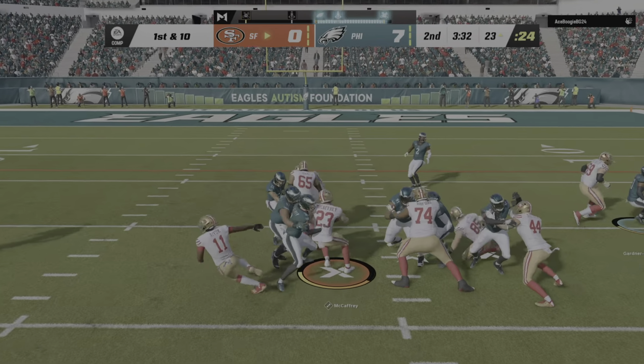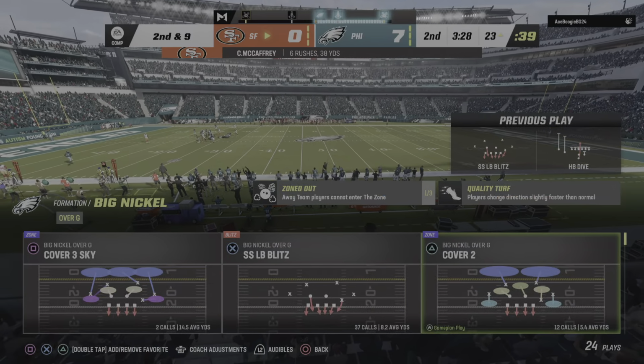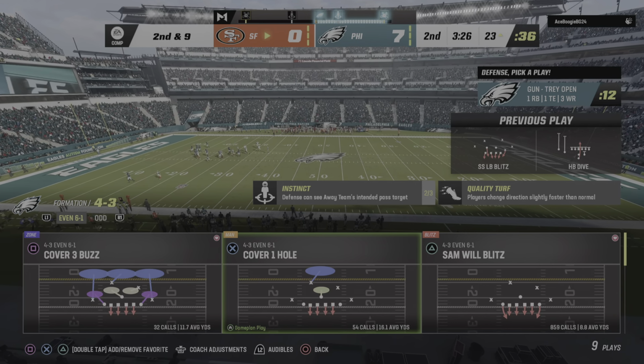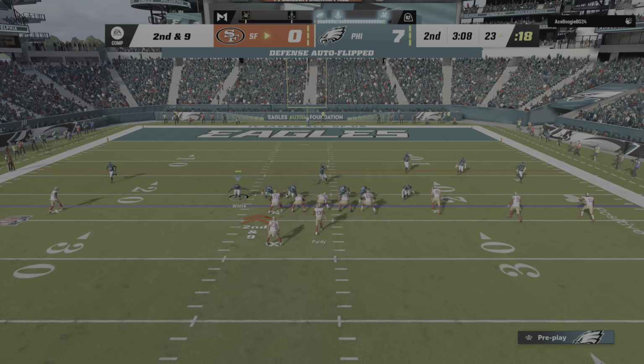On 1st down, this is McCaffrey. And not much. Maybe a yard down to the 23. Yeah, things were pretty stacked up there in the middle of the line. A lot of bodies, not much space. I think ultimately he was fortunate to get anything out of that run.